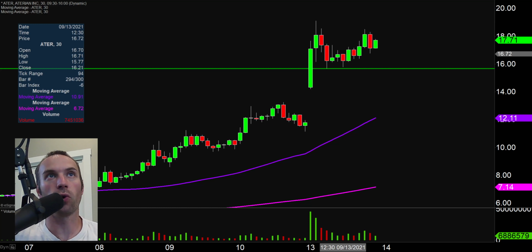And then for more of an overarching standpoint, the key level of support to watch is going to be that purple line right there, the 50-period simple moving average. So continue to watch that from an overarching standpoint. But in terms of what would make the chart look the absolute best, definitely if the price can stay above that area right there.